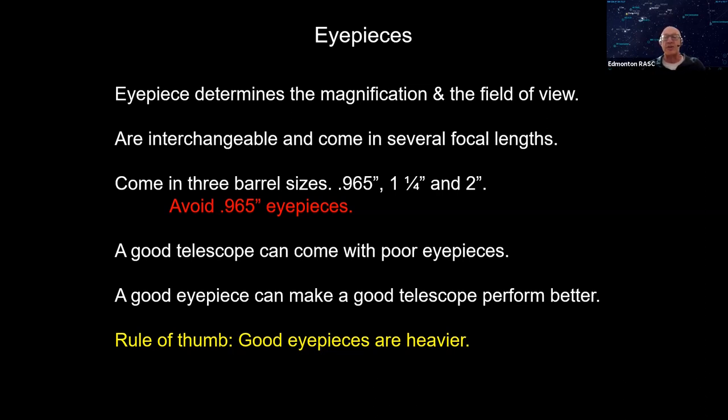They also come in 2 inches, and they're still on the market. Still, there's these things called 0.965 inches. That's a very, very old style. They're not very common, but it is possible to get a telescope that still has those, and you want to avoid those because they're usually very, very low quality and will not give you a good view.